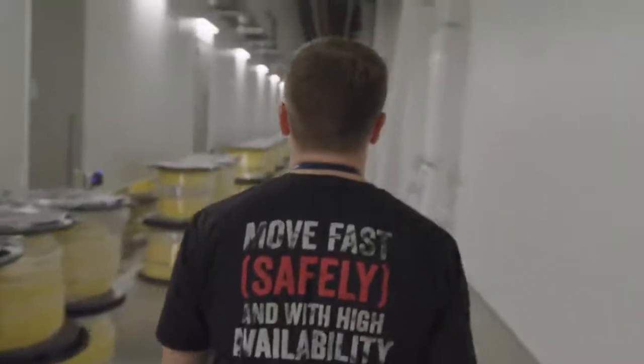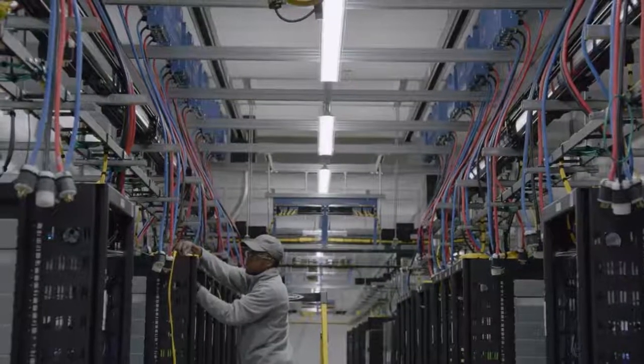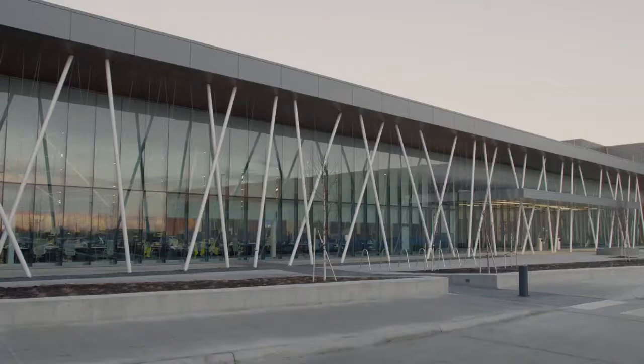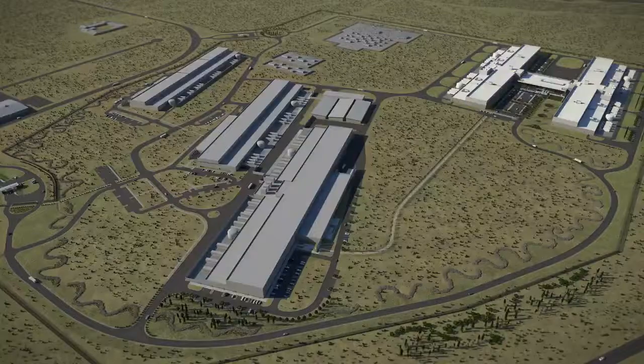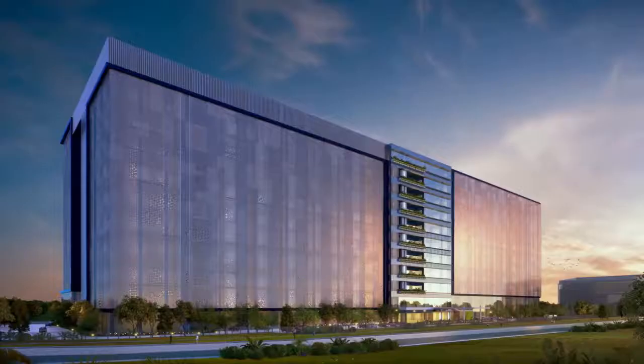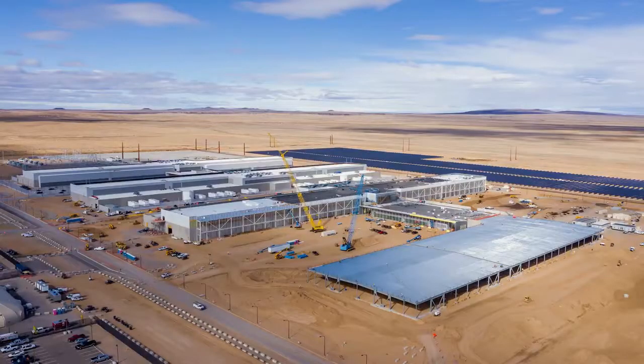We are the backbone of the entire organization, and making sure that connectivity and connecting the world happens is core to what we're doing. This is a very young industry, still developing, and it's growing incredibly fast. We've got data centers in Sweden, Denmark, Ireland, Singapore, and across the United States. And who knows where the next one's going.